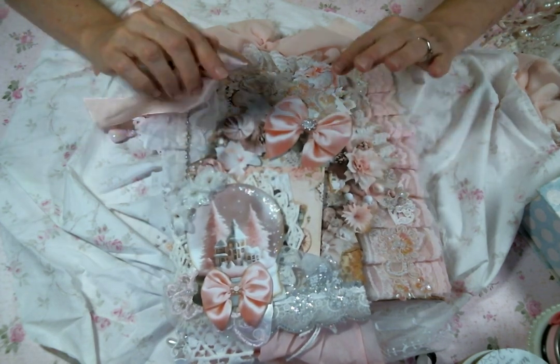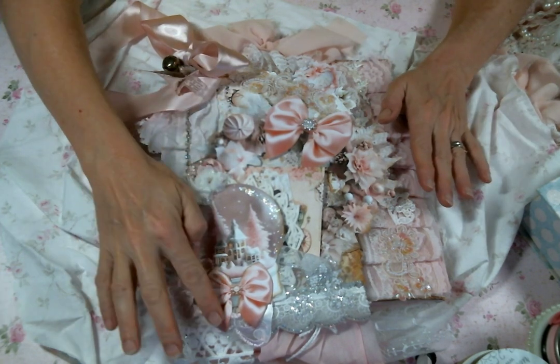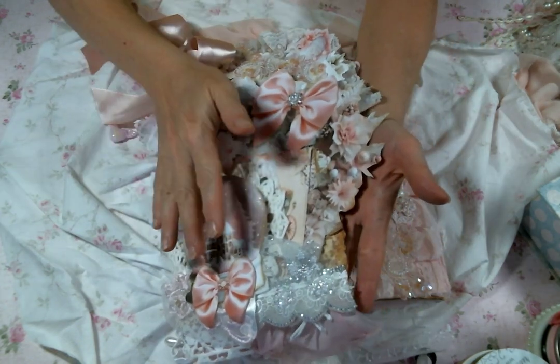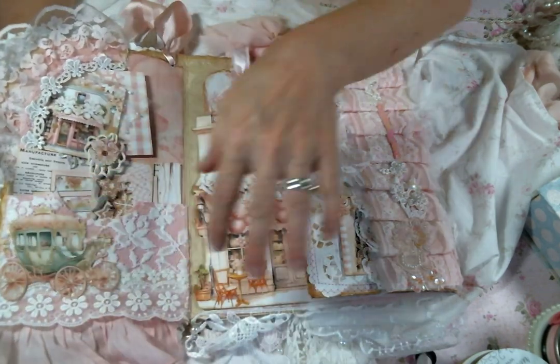That is so cute. I love that this wreath comes out. That is stinking adorable. All of this is so cute. Oh, Marie, I love it. I'm so excited. Let's open her up. Oh, look, y'all.